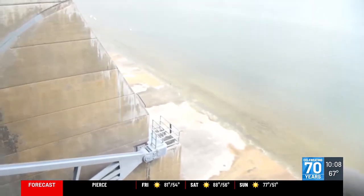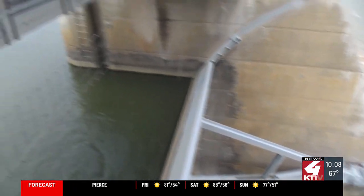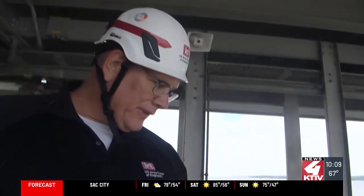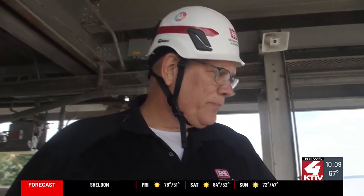Welch took me to the top of the spillway where the lake meets the river to get a closer look. Right now we're at 1207. So from the lake to the top of the gate is about 3 feet. So when we had the event in June, we were right at like 1209.6. So we had about 6 inches left in the top of the gate. And so basically we were full.